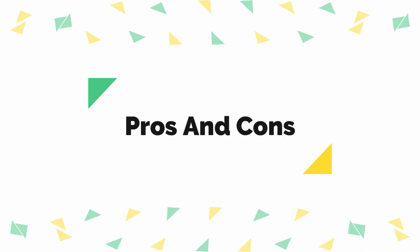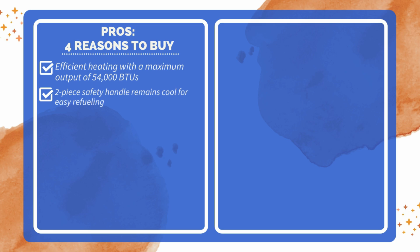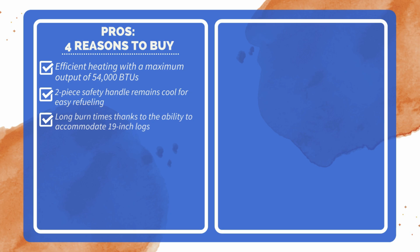Pros and cons. 4 reasons to buy. Efficient heating with a maximum output of 54,000 BTUs. Two-piece safety handle remains cool for easy refueling. Long burn times thanks to the ability to accommodate 19-inch logs. Integrated cooking surface for meal preparation.